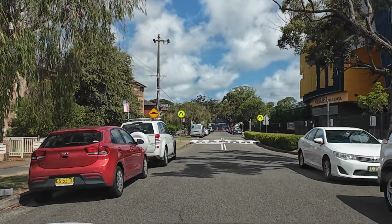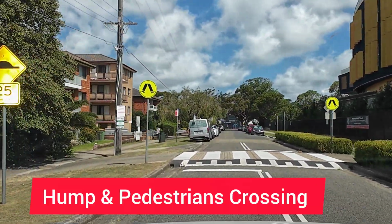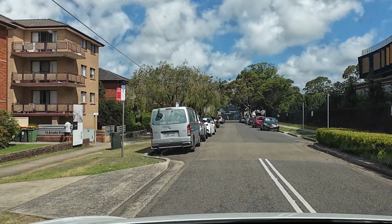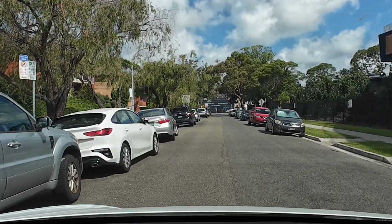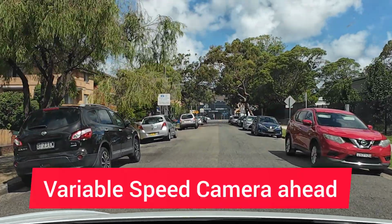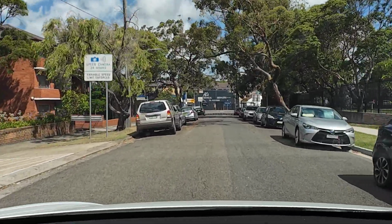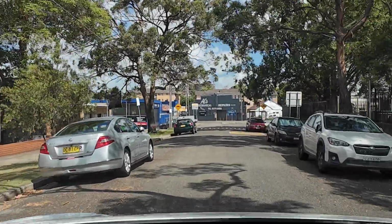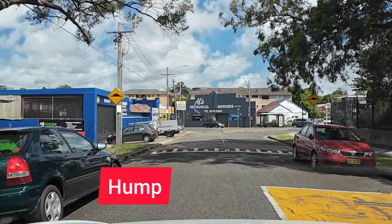So there is a hump coming and it is a pedestrian crossing. The speed should be 25 and you need to give way to the pedestrian. So keep going straight, and there is a speed camera coming. It is a variable speed camera, which means under the school zone it will be 40, otherwise it is 60. So keep driving straight and we will take left on Forest Road.